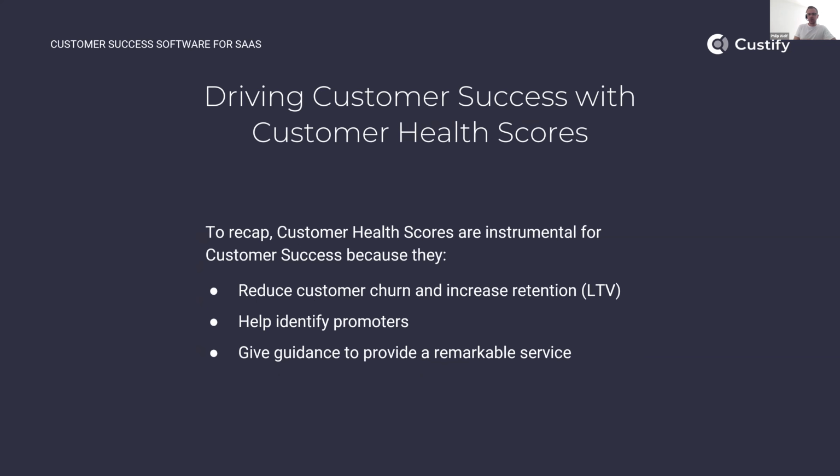Yeah, summing up, to recap quickly, reducing churn and increasing customer lifetime value is something that they will help you with. They will help you to identify promoters, and therefore to get these promoters that will in the end give you more customers and more recommendations. And of course, they give you guidance on how to talk to your customers and how to deliver them the best possible experience and the best possible service.